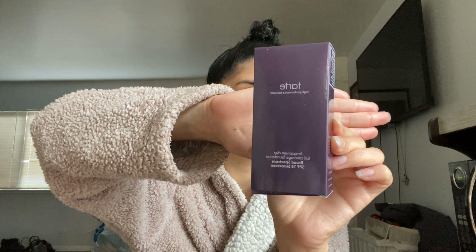So yeah, I got this foundation. If you guys have tried it, let me know how you like it on your skin. I'm in the shade light beige. And I got the same type of concealer to match the foundation. So yeah, this is a Tarte Shape Tape Concealer. This is also in the shade 228 light beige.